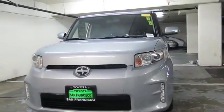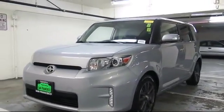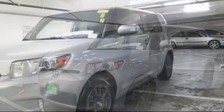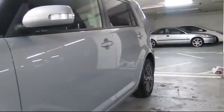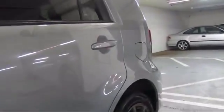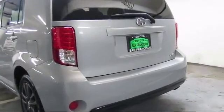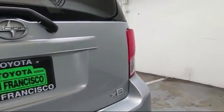And here's a look at one of our vehicles from our great selection of pre-owned cars, trucks, and SUVs. And it comes equipped with steering wheel controls, keyless entry, air conditioning, traction control, power windows, CD player, side airbags, fog lights, anti-lock braking, telescoping steering wheel, and has less than 40,000 miles on the odometer.